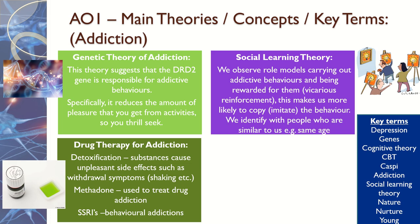So we found that methadone is a really good treatment for especially physical addictions such as smoking or drugs, anything like that. Methadone can be used to reduce the symptoms and the physical need to take these, the feeling of needing to take this drug or whatever you're addicted to.